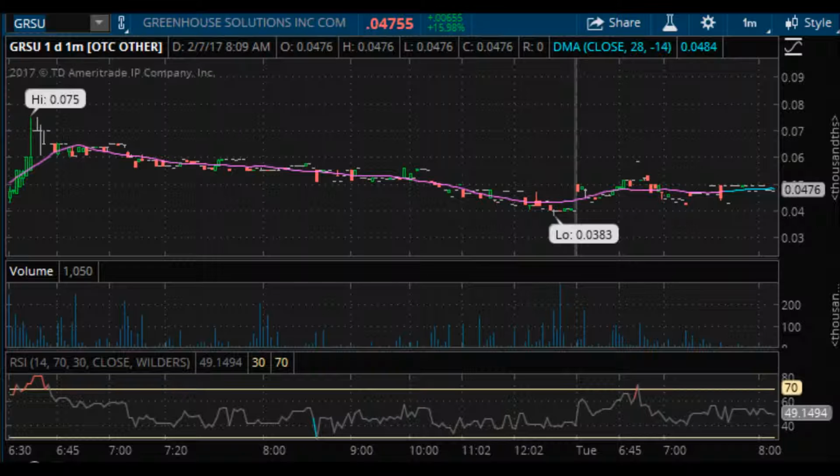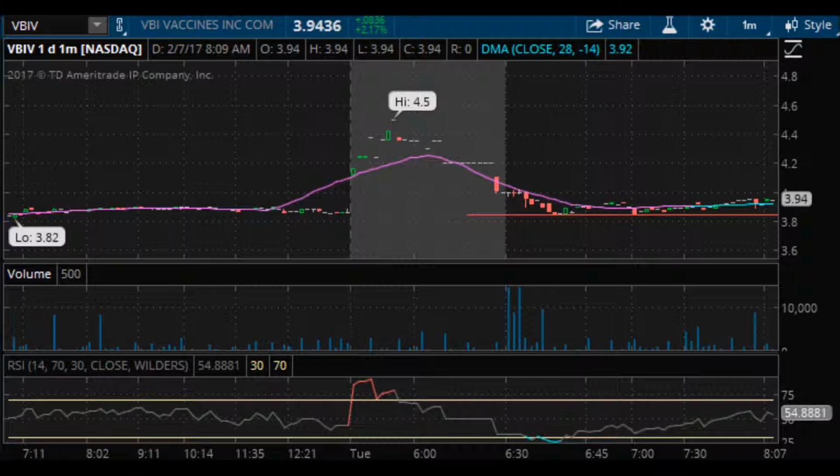So CETX is a perfect one because there's a lot of volume, there's a lot of people trading the stock, rather than this one where people are just barely moving the stock and there's not a lot of shares to exchange hands when the promotion comes out.